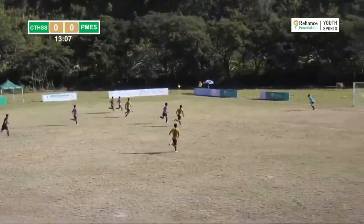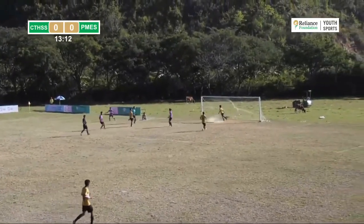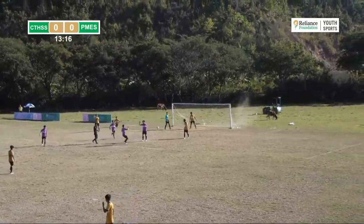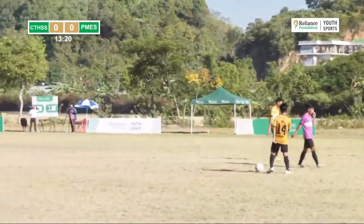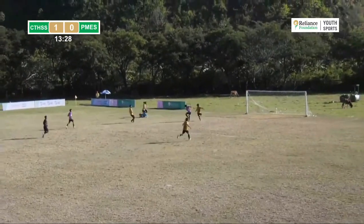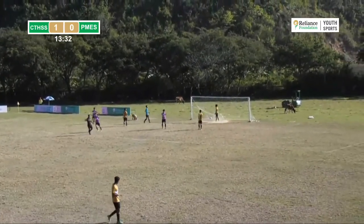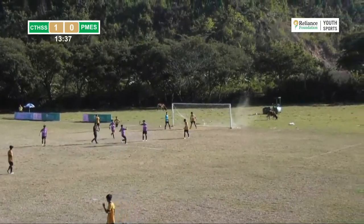Still stay. Now CT with a run from the left flank once again. And this is a glorious opportunity for CT, and they find the back of the net. Against the run of play, it's CT Higher Secondary School who take the lead. Once again, it was that run from the left flank just a while ago. We had seen Pakchao being troubled on that flank due to the pace of the left winger.